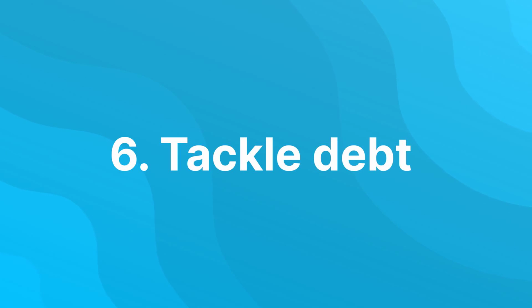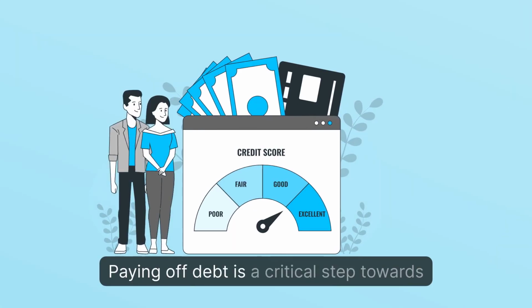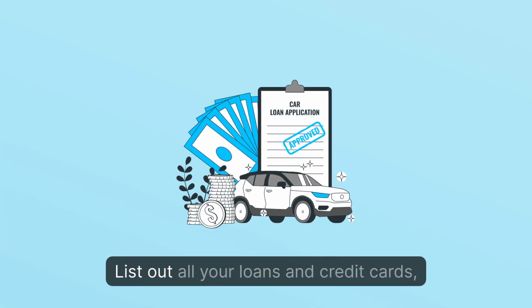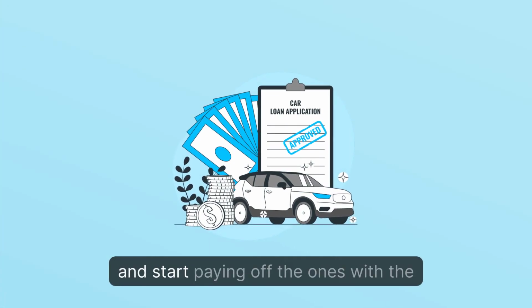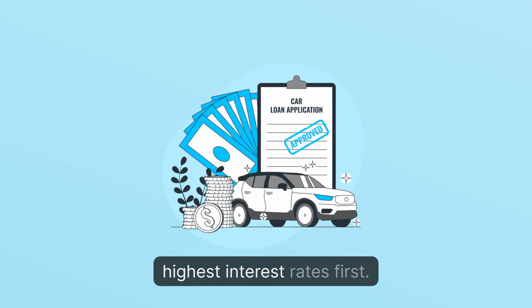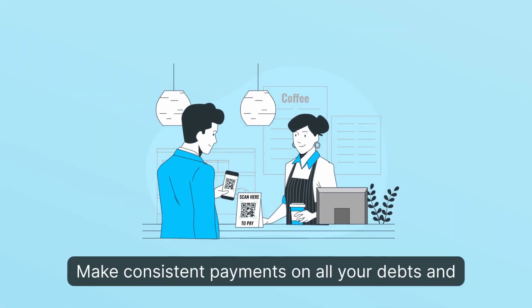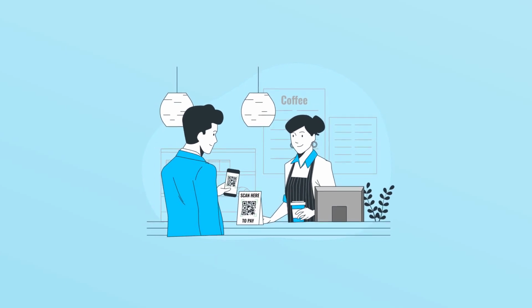6. Tackle debt. Paying off debt is a critical step towards achieving financial freedom. List out all your loans and credit cards, and start paying off the ones with the highest interest rates first. Make consistent payments on all your debts and avoid adding any new debt.